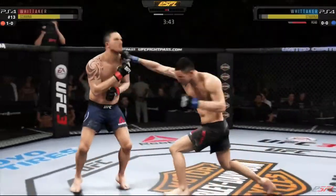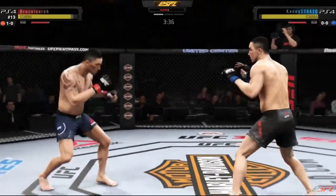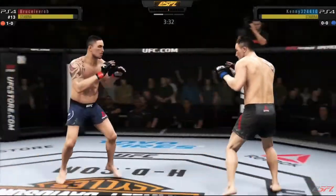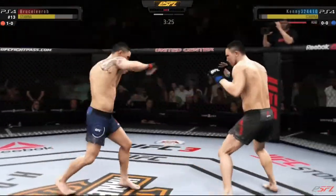A lot of people ducking, uppercuts and flying in there. This one, very, very methodical and technical. You can tell they're looking to pick their shots. You don't want to get knocked out in the first round in front of 200 people on your first fight in the ESFL. Yeah, beautiful job.